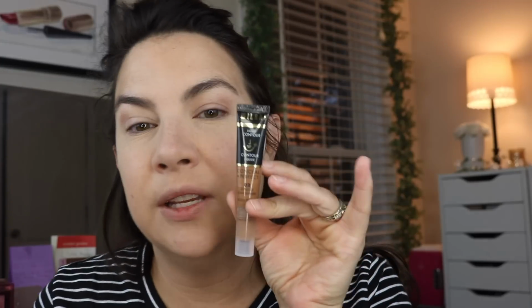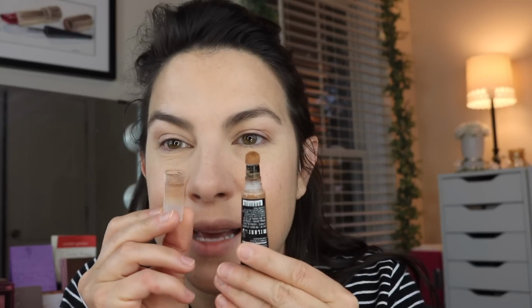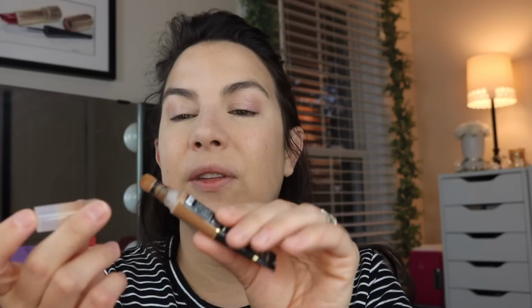For contour, I'm gonna use my little Conceal and Perfect liquid contour in the shade 02 Ginger. This is a really good product. I haven't used mine in a while, but it's very easily blendable. Thing I don't like is that, look how messy this gets because it's a puffy tip, but this cap is so small that it just gets all over there. So I don't love that, but the shade is really good and the product itself is very easily blendable.